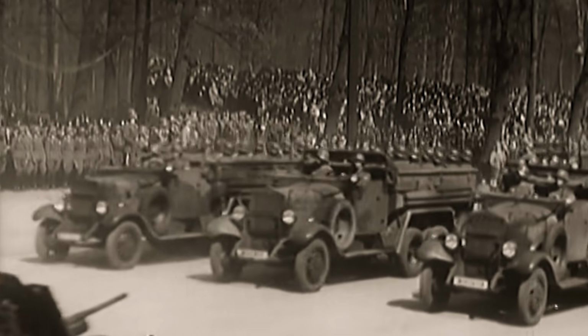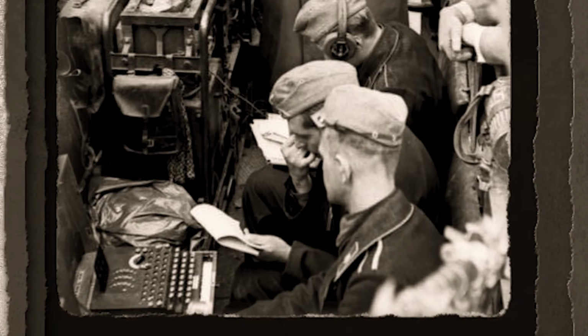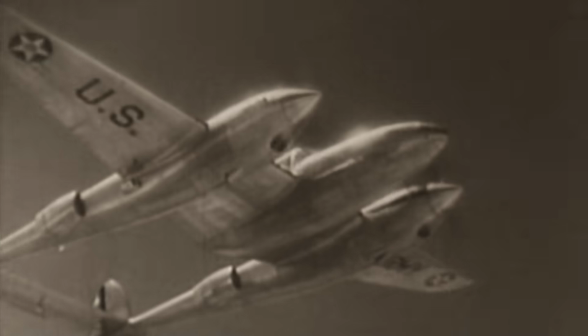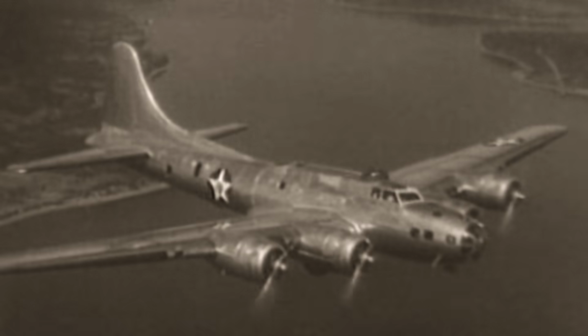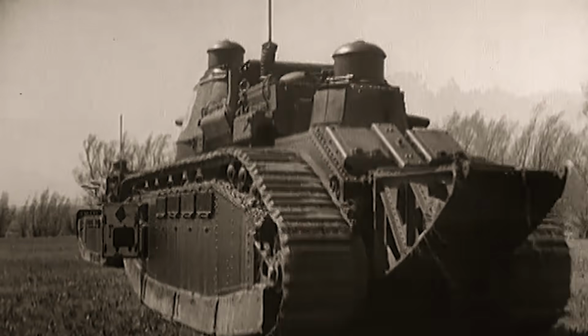firepower, more capable transportation for both personnel and logistics, mobile radio communications, tactical vehicles to assist infantry on the battlefield, and vast improvements in aircraft and their ability to deliver effective payloads. At the forefront of this military technological evolution was the tank. During the interwar period, tanks greatly improved in their mobility, protection, and firepower.